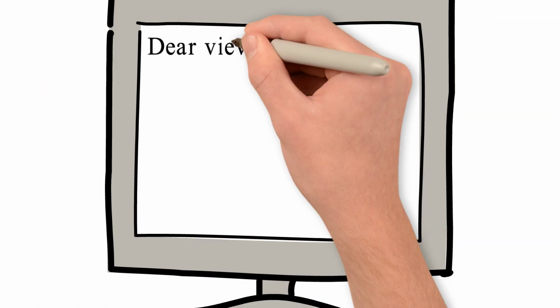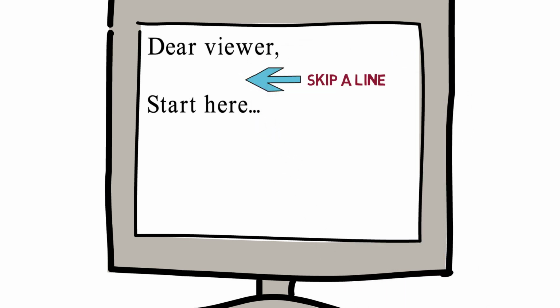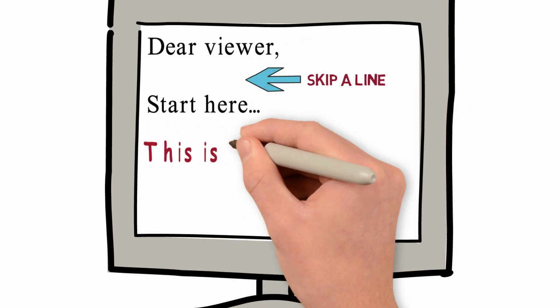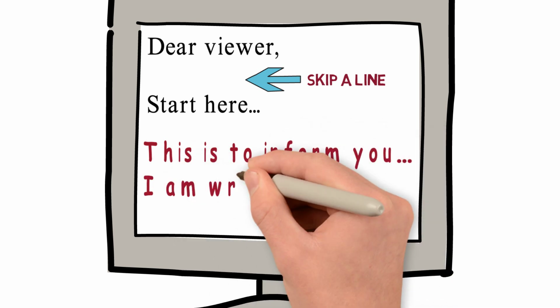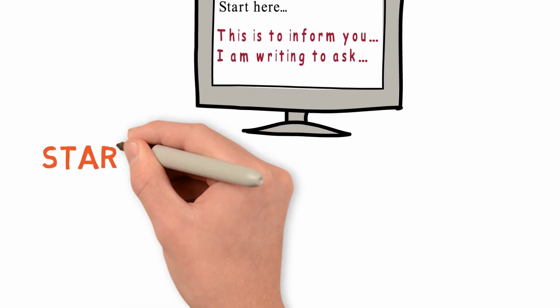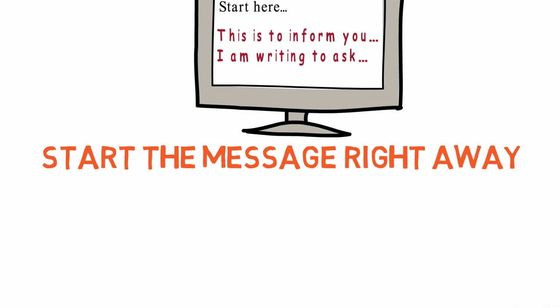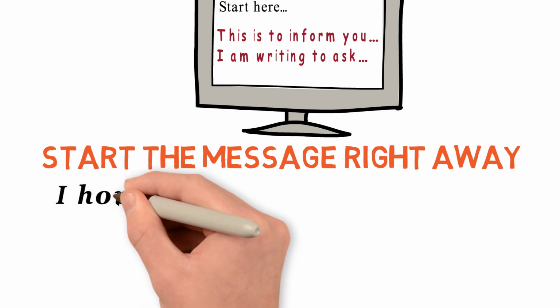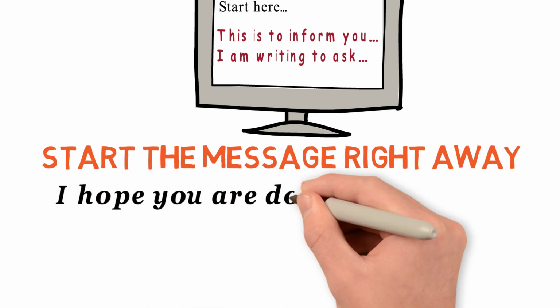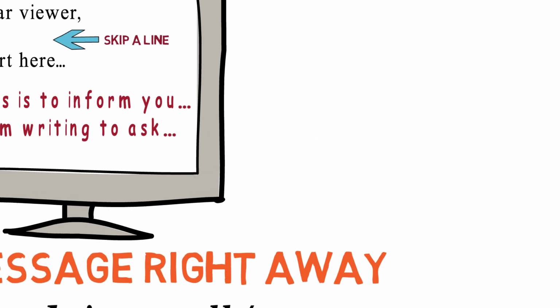The message. Skip a line after the salutations and begin the message. Skip a line after every paragraph in the message. It's customary to begin with openings such as "This is to inform you" or "I'm writing to ask" and so forth. These are all okay. But you can just come to the topic right away and leave out these customary phrases altogether. You can begin your message with this sentence if you like: "I hope you are doing well," or "I hope you are doing great," and then move on to the topic.